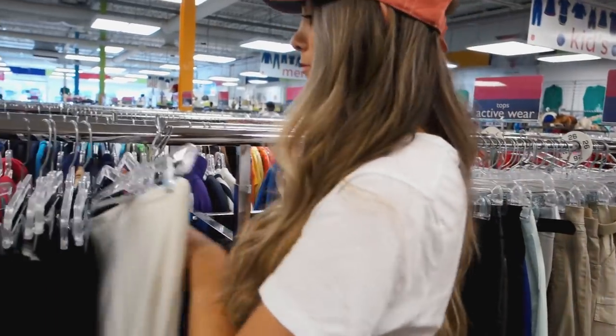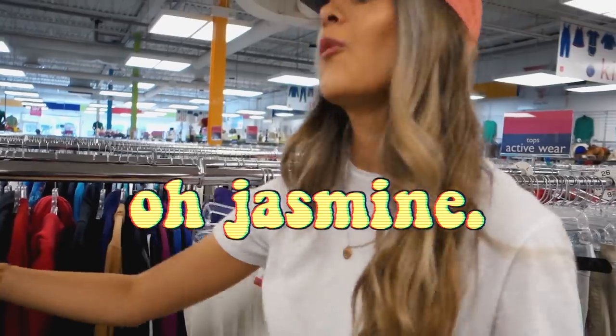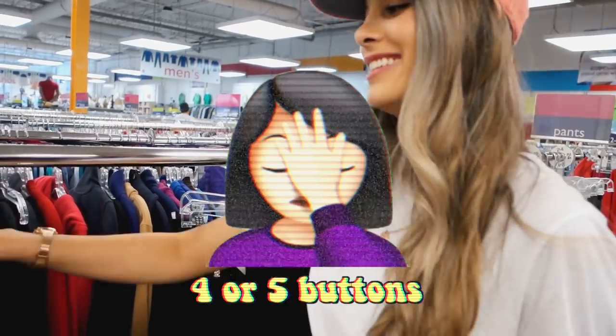You know what I just realized? I'm wearing the worst clothes to try on clothes with. I'm wearing a bodysuit. And yeah, she's wearing a bodysuit. Why? And these jeans have 4 or 5 buttons on them.